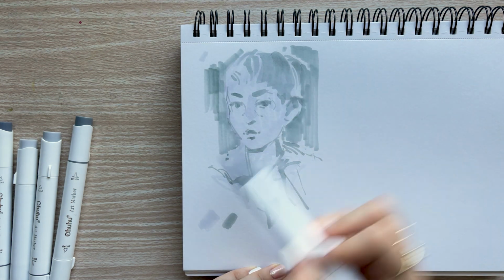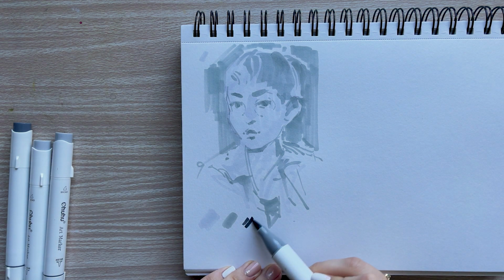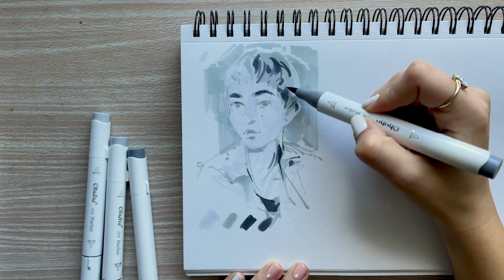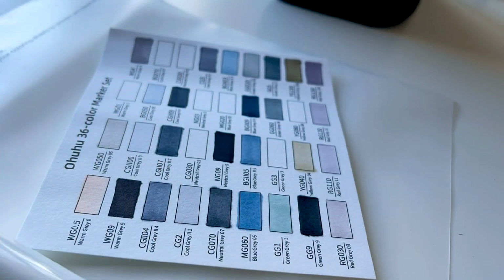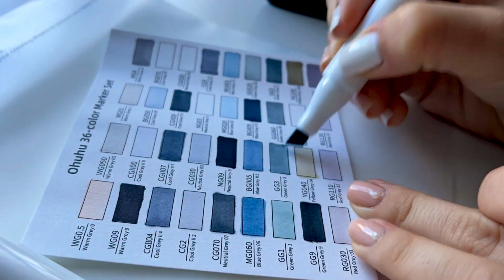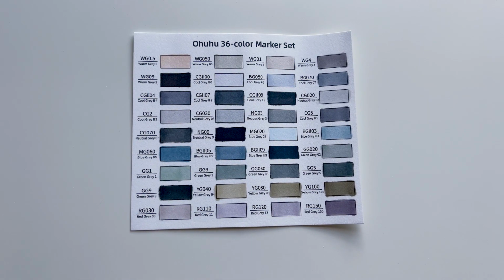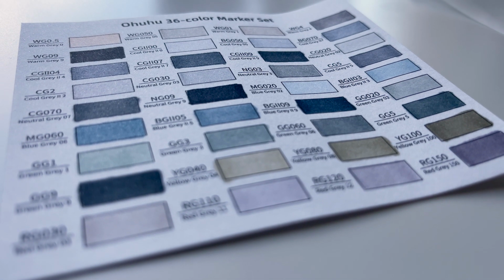When it comes to black and white, I highly recommend learning how to mix your own gray tones, but in this set, it actually comes with different variations of grays, some blue tones, some warm tones, and some very, very nice green tones. And you can think of it as the colors being mixed for you in a nice compact set.